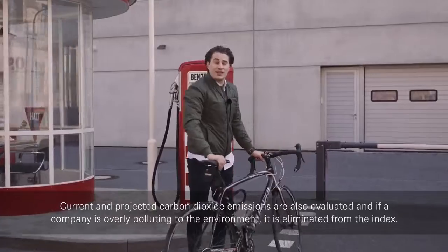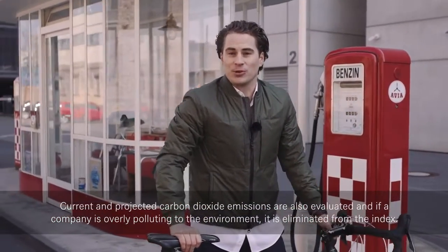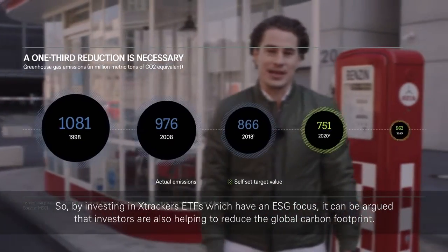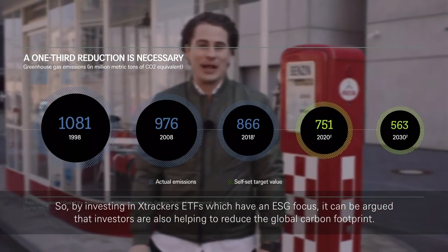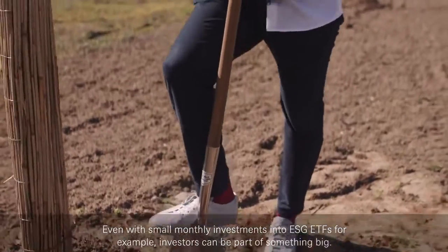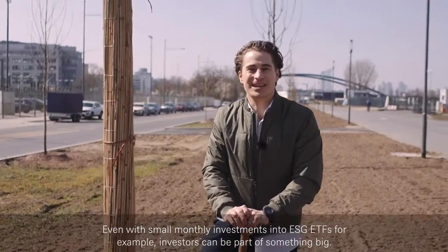Current and projected carbon dioxide emissions are also evaluated, and if a company is overly polluting to the environment, it is eliminated from the index. So, by investing in Xtrackers' ETFs which have an ESG focus, it can be argued that investors are also helping to reduce the global carbon footprint. Even with small monthly investments into ESG ETFs, for example, investors can be part of something big.